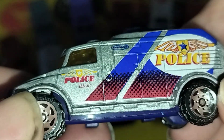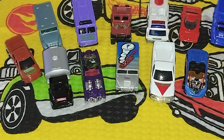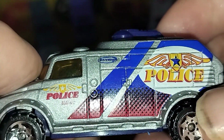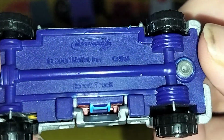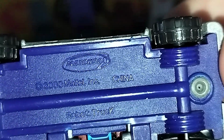Another, is this a Tonka? Sorry about that, my GMRS repeater went off. That's a police wagon. Oh, this is Matchbox 2000 robot truck.